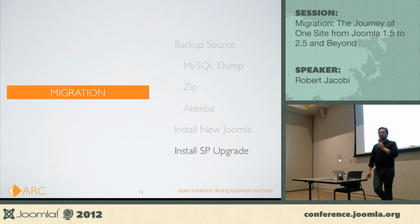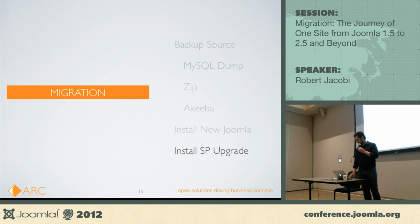And then for one of the methods, it's going to be installing SP Upgrade. This is actually a for-cost third-party extension, and it's about 30 euro, so however anyone wants to do the math for dollars, probably about $45. But we find it very compelling to use.